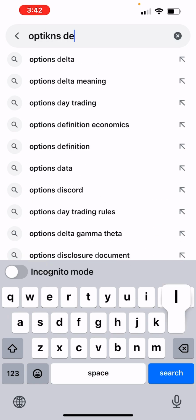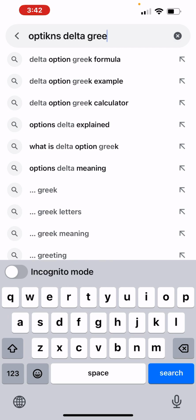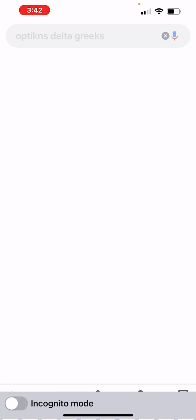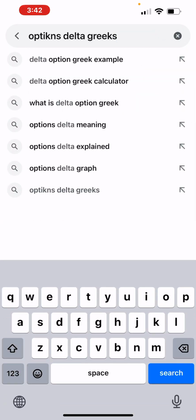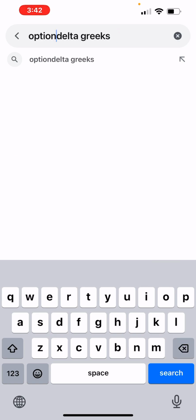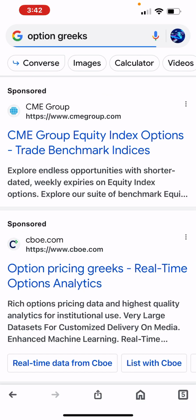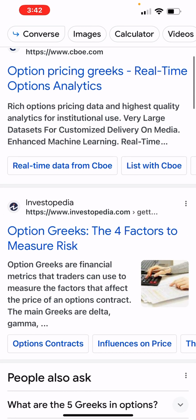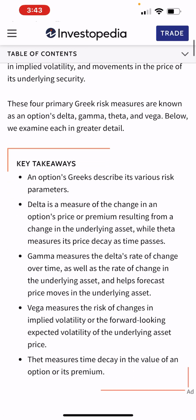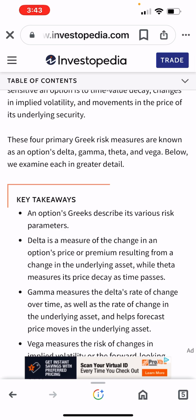I only really worry about theta, which is time decay, and delta. Option Greeks. Four factors. So there's theta, vega, gamma, and delta. There you go. They're right here, folks.